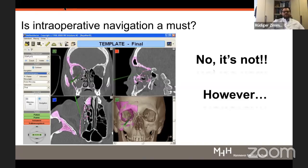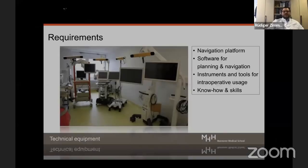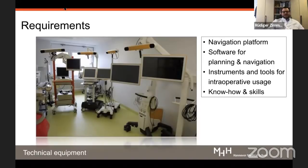And as you all know, no matter what you do, there will always be someone who will do it cheaper. I'm just trying to make fun of you, but I think this is a picture which really shows it very well. This is a picture of how orbital surgery is frequently performed in Germany and other European countries.